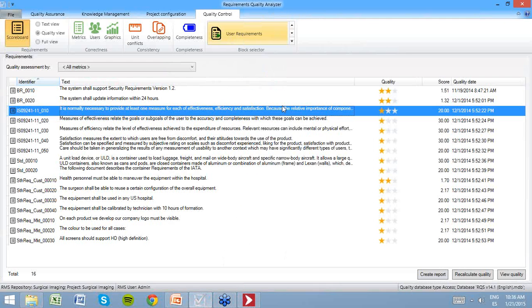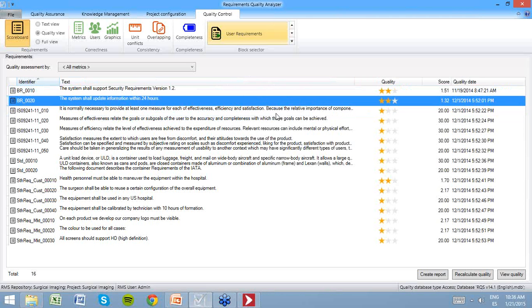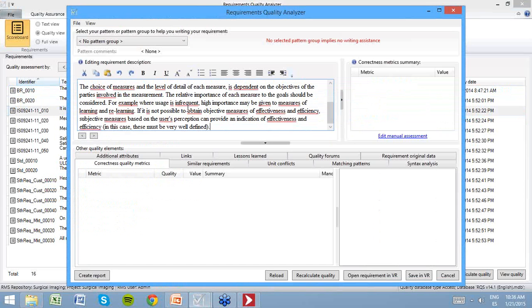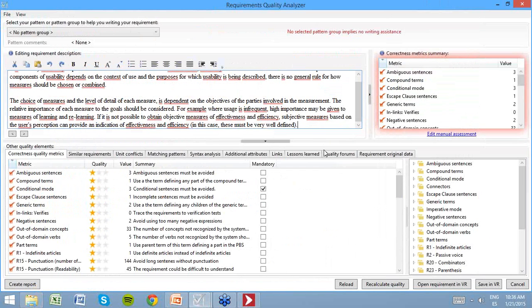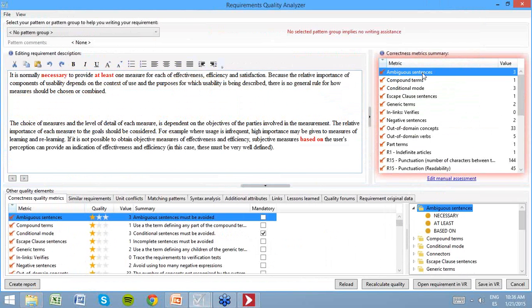For this purpose, we have the quality analyzer tool that indicates the overall quality of each one of the requirements. So here we've got some requirements with medium quality, we've got one requirement with low quality, and if I double click on this one, I'll find out the reason why this requirement is low quality. Okay, let's just check the different metrics. Here we've got this metric indicating that the element has 3 ambiguous sentences. We can see the frame is in red, indicating that it's a low quality aspect.